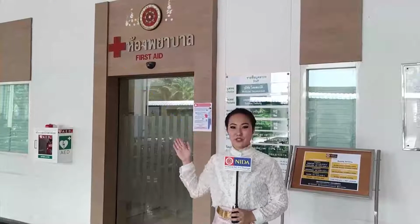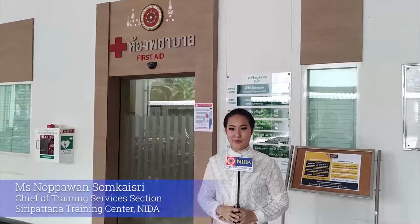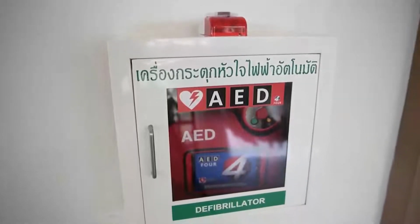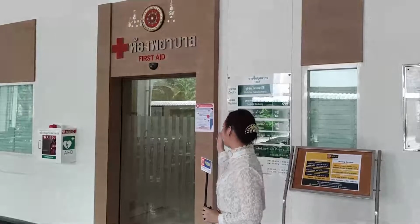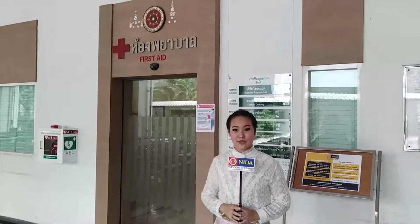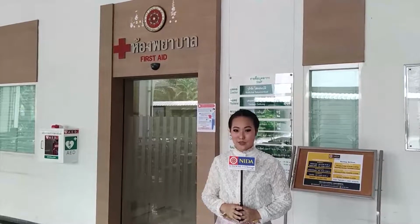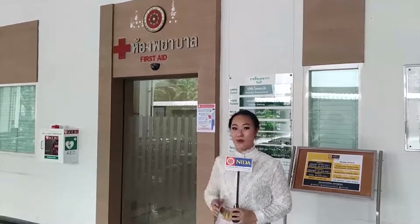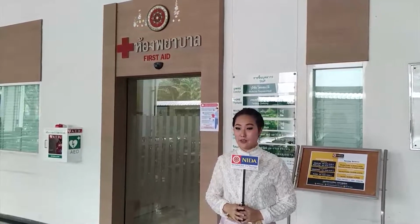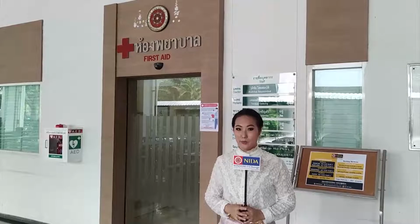And this is NIDA's first aid room. We have an AED station in front of the first aid room. It will ring and alarm the nurse when anybody opens it up. Next to the door, we have a sign telling the practices for medical service delivery in 3 languages: Thai, English, and Chinese. And we have another sign in bilingual Thai and English, telling office hours and the hours each of the staff will be available.